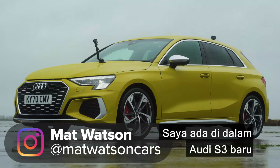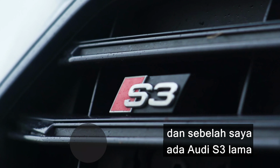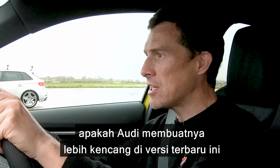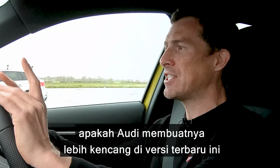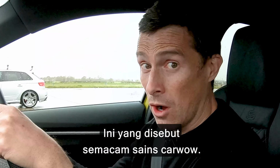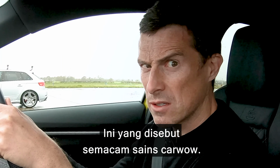So I'm sat in the new Audi S3 and next to me is the old Audi S3, and we're going to have a drag race because I want to find out if Audi has made this car any faster with this very latest version. Or maybe they haven't. We shall see. This is what we call CarWow sort of science. Let me tell you about this car.